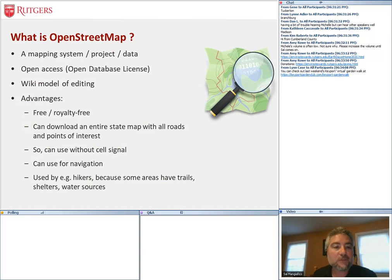So Openstreetmap, you can think of it as a mapping system or a project or a set of mapping data. So it's sort of the data that underlies the map. It's not necessarily the app itself or the website itself. It is open access, so people can use this, and it has what you might think of as a wiki model of editing. That is, anyone can go in and edit it, and then other people in the community can either roll back those edits if it's not something appropriate, or everyone just works together and they continue to improve the map.